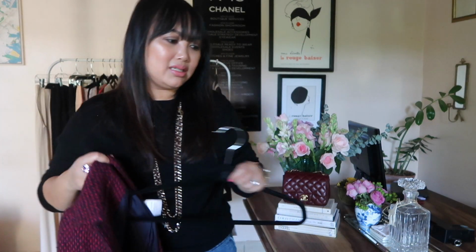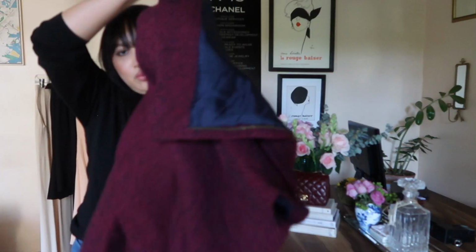This is my favorite because it fits me the best. I love the way it hugs me. I'm not going to try it on because I'm wearing a sweater right now, but I will wear it over my shoulder. I love the color as well. It's really great for fall, winter. I think this color would look great on every skin tone. Love this color. I love this jacket. This is one of my favorites.